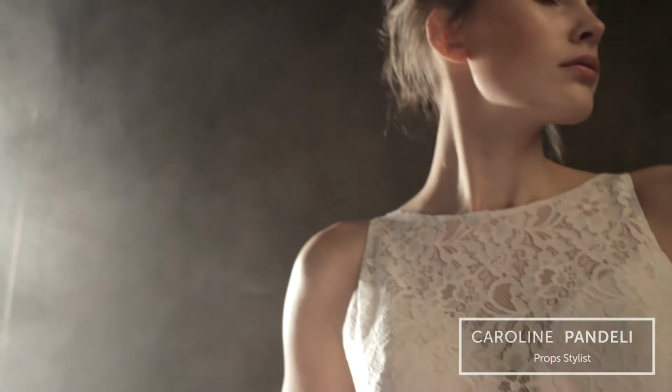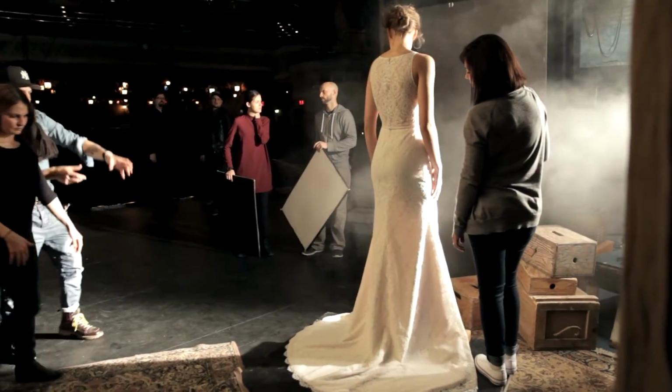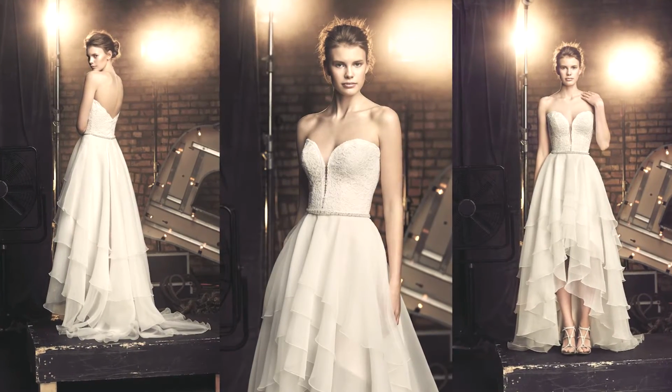So for this set in particular, Randy sent me a lot of creative images that were inspiration for a whole shoot. They were images from various magazines over the years that really showed a set looking raw, authentic, kind of had a behind the scenes feel.